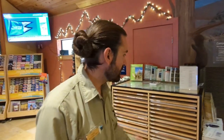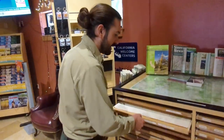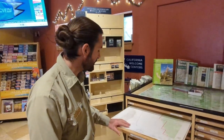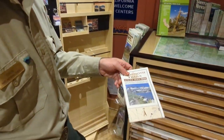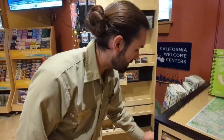Yeah. You can get topographic maps. I saw that. A whole cabinet full of quadrangles from the United States Geological Survey, and hiking maps for the general Mammoth area. Oh, excellent. Look at those. Pretty much any map that you would need to explore out here. Could we get permits through you too?